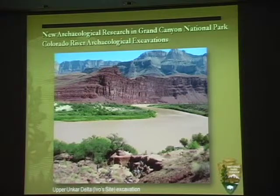Another site we were fortunate to work at, this one near Ankar Delta. Ankar Creek comes out in this area. This is the big delta in Ankar Rapid. The South Rim of Grand Canyon is up here, so Desert View Watchtower is just out of the picture up here. This is a site we call the Evo site.